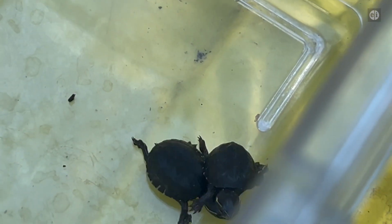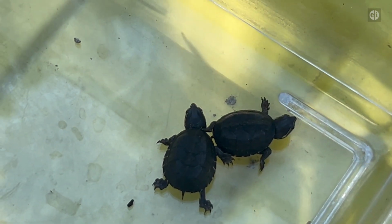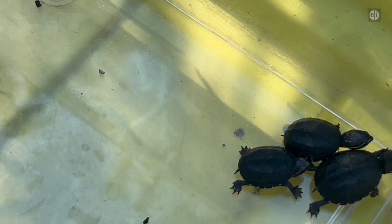They are really important because they spend a lot of time, as their name suggests, in the mud. They eat a lot of the small bugs and crustaceans, so they are a part of that cycle. Even though they're tiny, they play a very big role in controlling those little crustaceans and insects and worms and such.